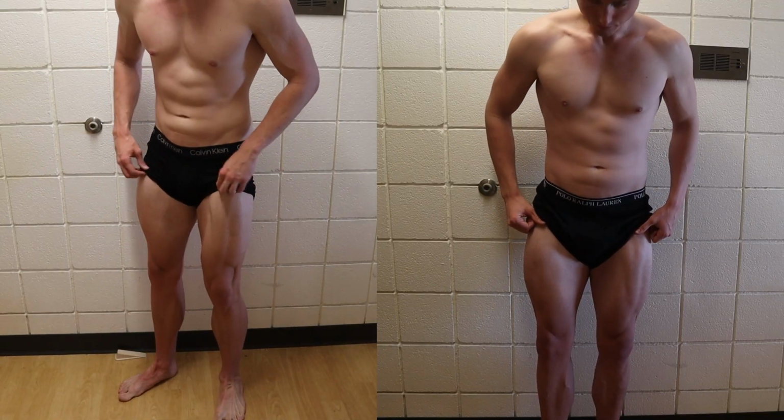I know the angles are slightly different, but I feel like that was a really big thing whenever I took Turkesterone. I feel like my legs really just exploded, especially my leg strength. My deadlift strength and squat strength went up. That was definitely a highlight of Turkesterone for me.